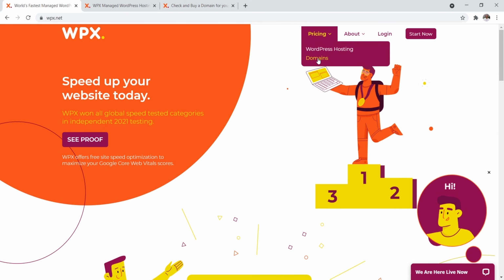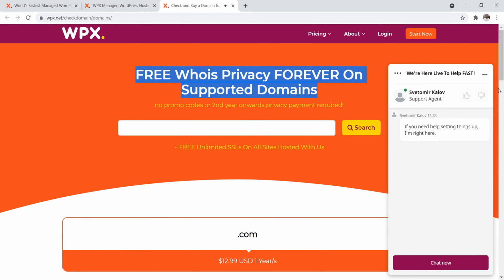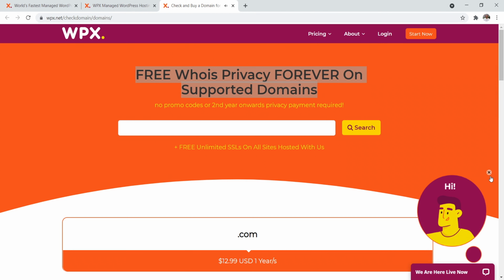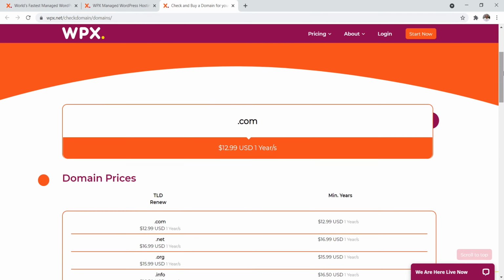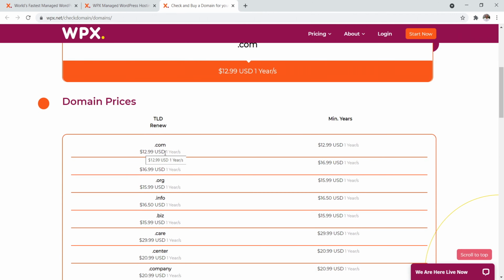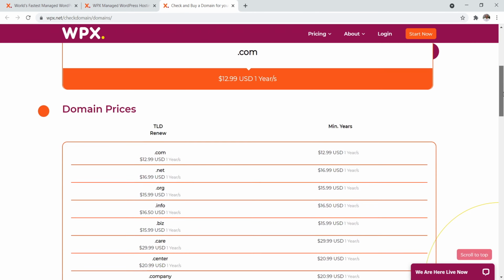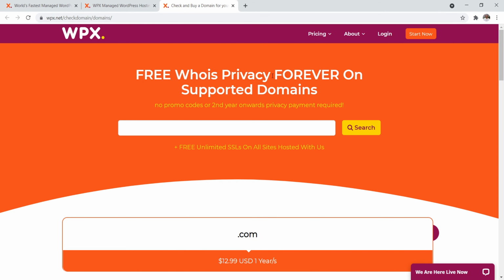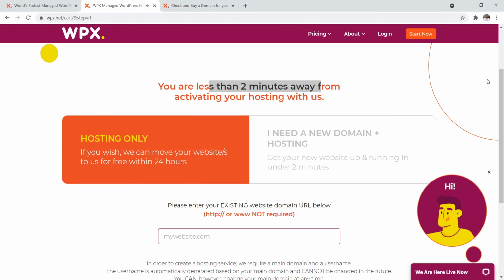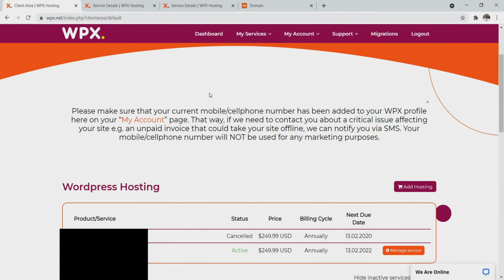Now, they also offer domain names, and their domain names are okay. I personally don't use them for domain names. You all know that I use and recommend Namecheap. Let's minimize that. There you go. I use and recommend Namecheap, but their domain names are fairly competitive. Their .com is $12.99 a year, etc. It's not the cheapest around. You can get a better deal, but it's not unreasonable if you want to use WPX Hosting as your domain name registrar. But I personally would recommend Namecheap, and that's it. Just go through the process of filling out the form right here to activate your account. It's that simple. Welcome to WPX Hosting.